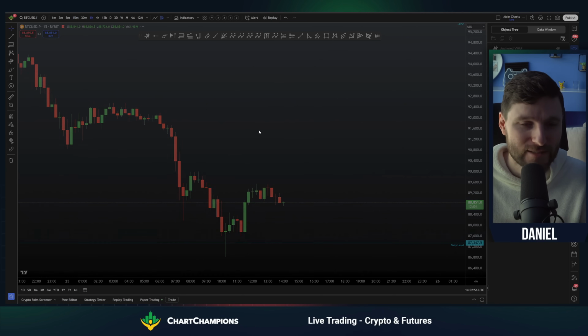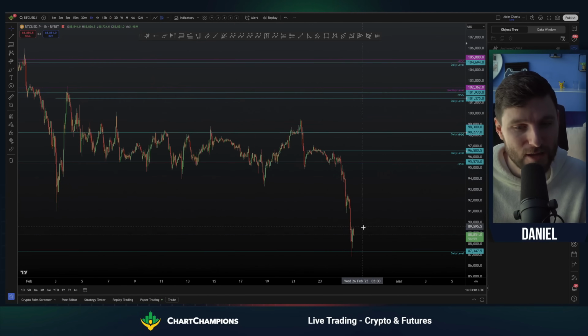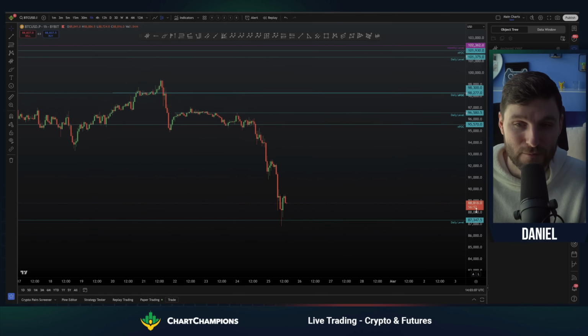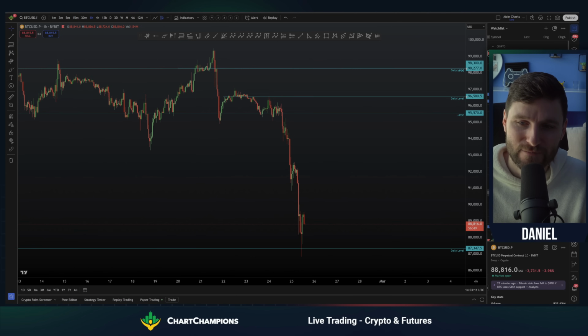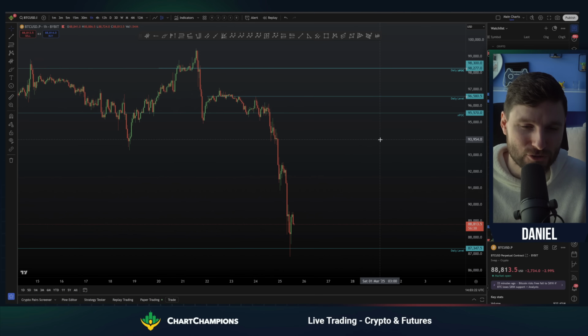Okay, a few factors for this. Of course, we have labeled this as a distribution range, so that's something I want to be a little bit careful of, in case we get that last test of supply right before the final move to the downside, and the fact that Ethereum still hasn't hit $2,000. I'm very keen on Ethereum 2000s, so I think there are a few different factors. Yes, we can get a rally, but into another short trade.